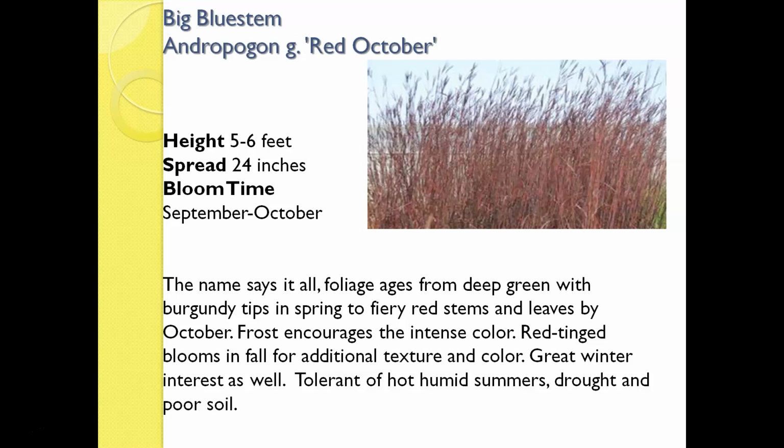I like this particular one, honestly, partly because of what's indicated by the name. It has really bright red stems and bright red blades to the grass in the fall.